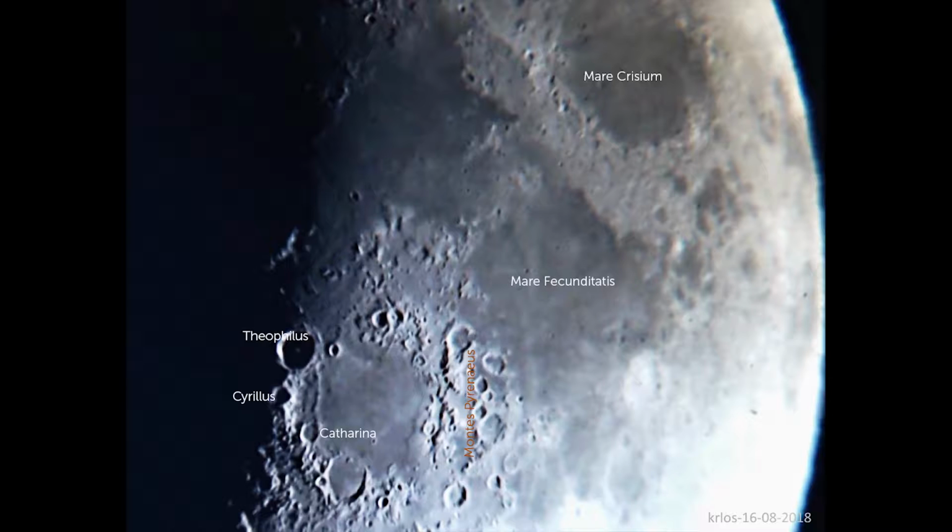Tonight, I'd like to have a quick chat about the Sea of Nectars, Mare Nectaris, southwest of Mare Fecunditatis. Now, the Sea of Nectars is a large basin about 290 kilometers across that was flooded by lava after a huge impact about 3.9 billion years ago.